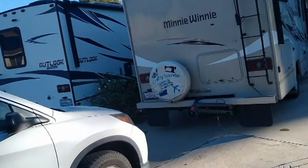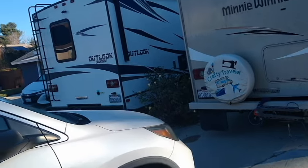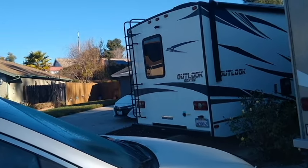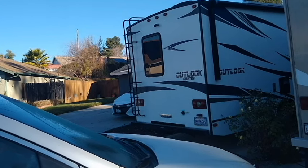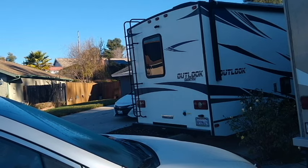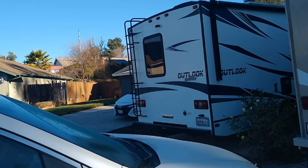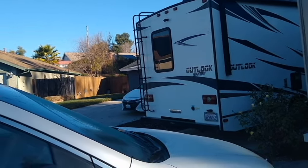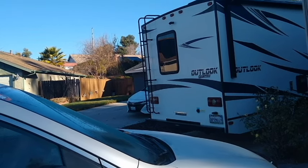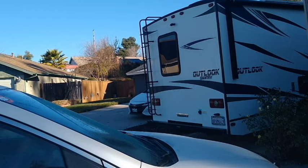My plan is to move my car and back it up behind her RV. Her son usually parks there, but he has moved his vehicle to another part of the street. So I'm going to first take my car, turn it around, and back it up to behind her RV. That's number one.